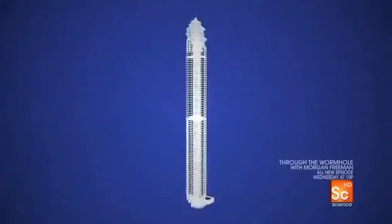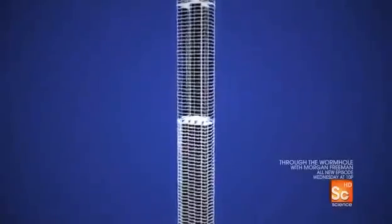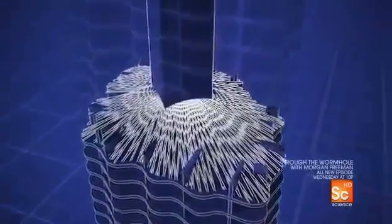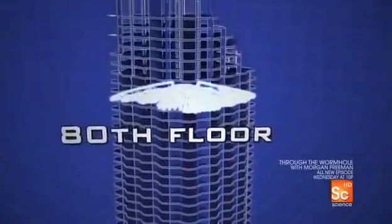But with this slender core, engineers needed something called outriggers to help reinforce the tower. Three two-story diagonal webs of rebar that transfer loads from the core to the perimeter walls, thereby widening the tower's stance. The last of these outriggers is being installed on the 80th floor.